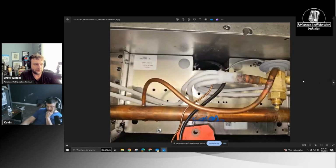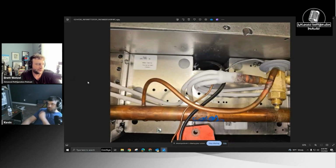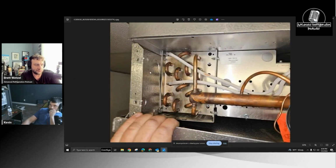If you look at the distributor, it's iced up way too far back. It's usually supposed to be iced just right here at the tip. And then you can see that the bottom distributor tubes are going over to that side of the coil. So that one's lower on the distributor. And then those ones at the top are obviously higher, so they're not getting as much liquid.